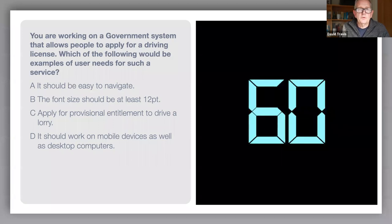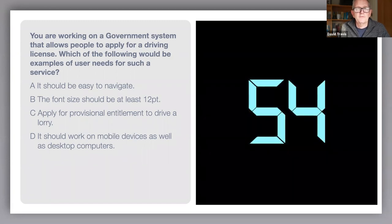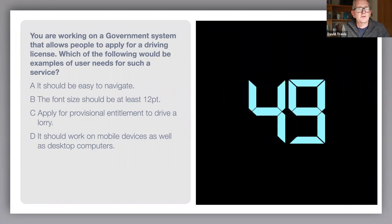By the way, the word lorry, if you're not from Europe, is a large flatbed truck carrying goods. In the US, I think they call this a semi. With an articulated lorry, that might help you as well.